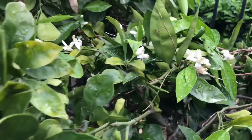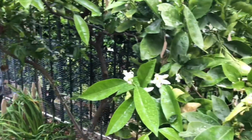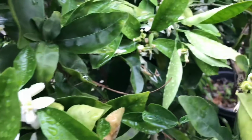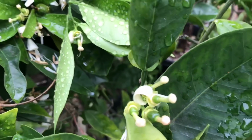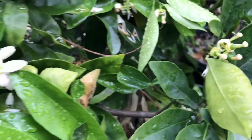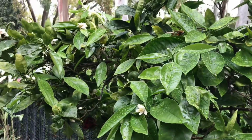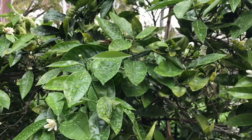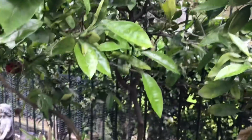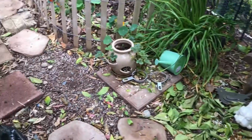It smells so good because when I'm working here at the potting bench, I can smell the orange blossom. And the bees are working pretty hard pollinating them. I'm sorry you guys, I don't know the variety of this orange. It was here when I moved into the house years ago, but I just keep pruning it and keeping it small, and it's doing really well.